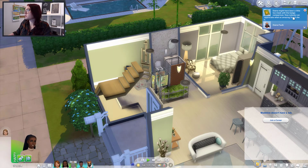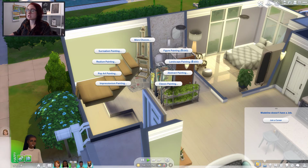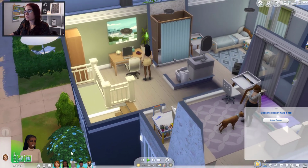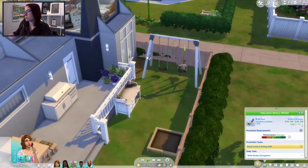Elena might have been a little too meek with the badge comparison. Now nobody can appreciate what an amazing scout she is. Well, your parents appreciate how amazing your scouting ability is. I just don't think that they would want her to be boastful. I feel like that's not something they would want to do.